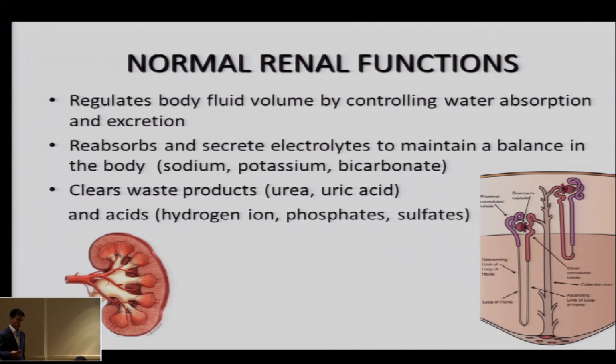So if we talk about, what does the kidney do? Well, number one, it's very important in helping your body achieve homeostasis, or that balance between the products that it needs and the waste products that it creates. And one of the main things it does is it regulates body volume, fluid volume, by controlling how much water you absorb and excrete. Other things that it does is it also helps reabsorb and secrete certain electrolytes to maintain your body's total salt balance. These are electrolytes such as sodium, potassium, and bicarbonate. And keep an eye on bicarbonate. We'll come back to that a little bit later.